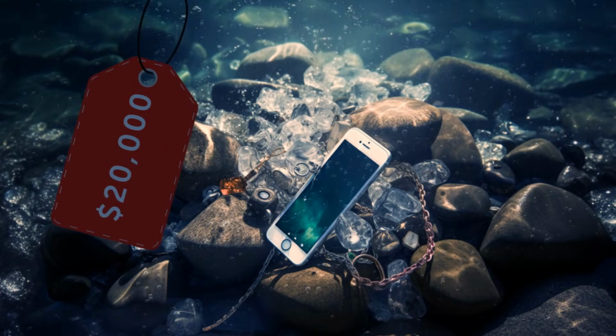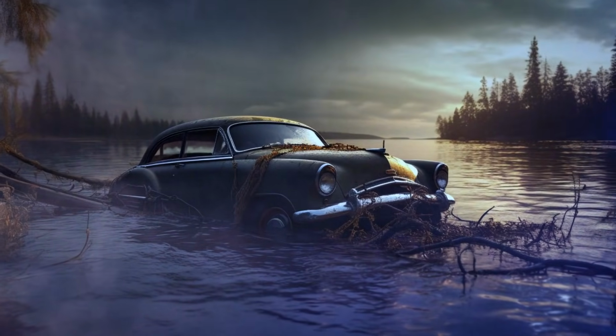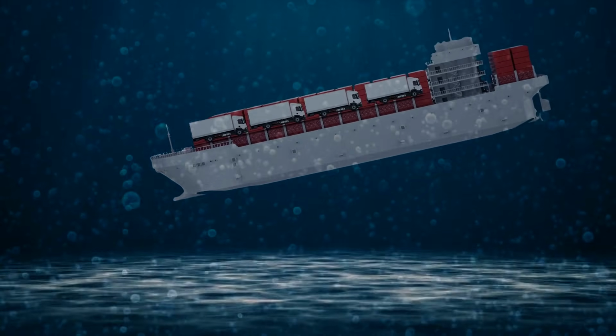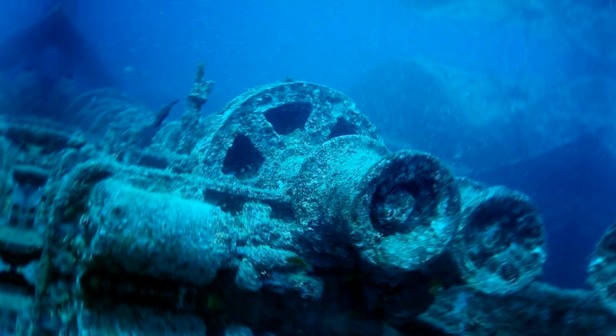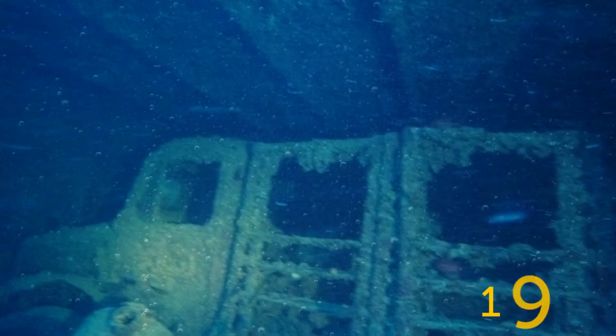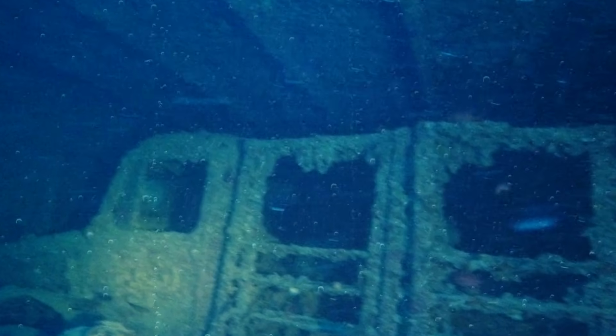Oops. You might be familiar with the image of a car getting pulled out of the water, either from the movies or TV news. Large cargo vessels sometimes sink, and trucks inside them go along. That's what happened with the Thistlegorm wreck. It sunk in 1941 in the Red Sea, and these Bedford trucks were inside.